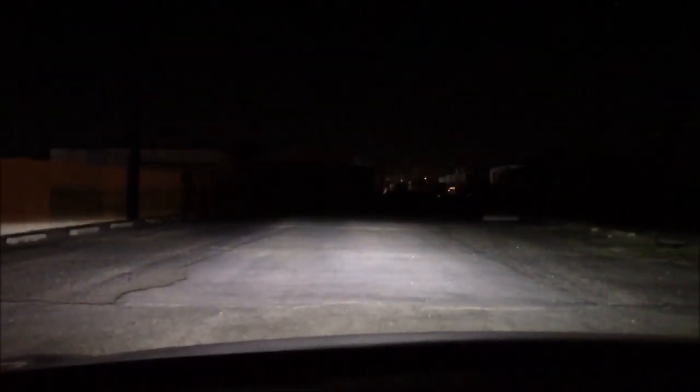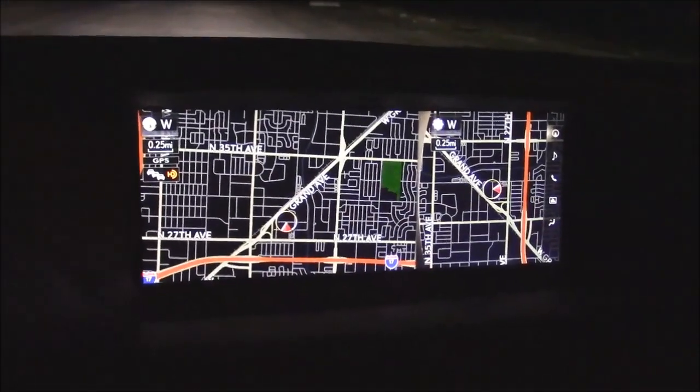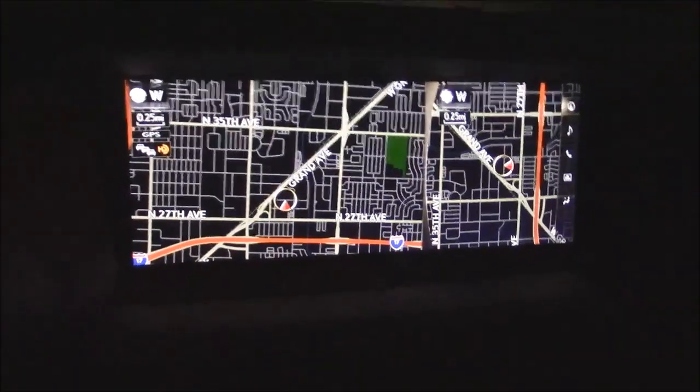Now we'll try a longer distance. Here we have the brights on the building 300 feet away. Lots of light here, widespread. Go to low beam. Out to about 200 feet. More than adequate for city driving. And here's what the navigation looks like in the dark, just in case you're curious.